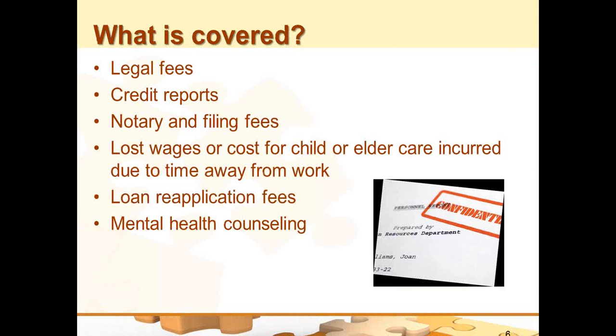All right, so now what is covered? This covers expenses such as legal fees, attorney fees for lawsuits resulting from identity fraud, the credit reports, notary and filing fees, even lost wages due to time away from work to complete fraud affidavits or meet with law enforcement or credit agencies, or even to get legal counsel.